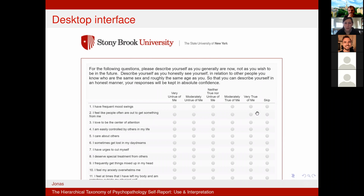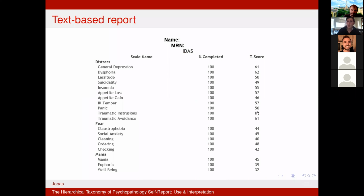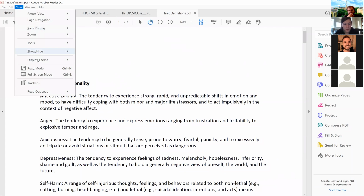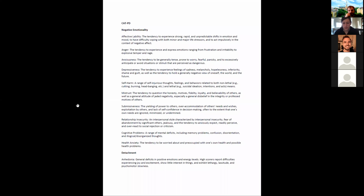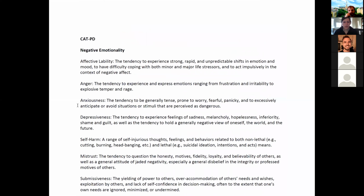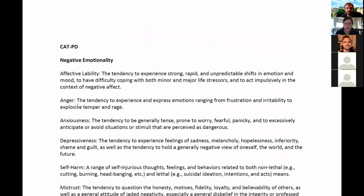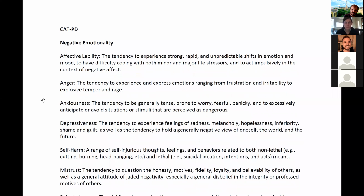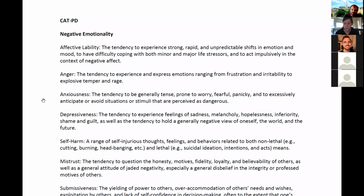All right, so we'll go a little bit over the results, what they look like. At each site, I'm going to switch over to the trait definitions. This is provided to everybody using the intake assessment. This includes a definition of every scale that's in the measure. So we have CAT-PD scales, which again are those stable personality traits, grouped into the 5 spectra that measure assesses.